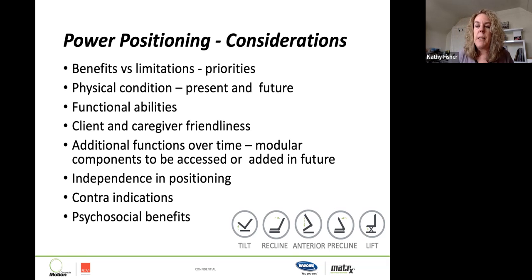So we have to be sensitive and aware of who's working with the client. And maybe we need to add those features over time. Maybe that's a funding thing as well. So again, are we looking at modular components that can be added in the future? And again, we want to give clients that independence. So when I was talking about my little girl, Asha, again, you know, she was only 4 when we prescribed her first power chair.